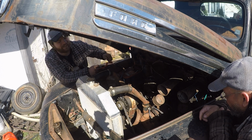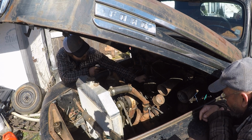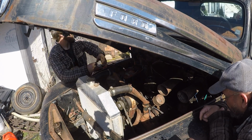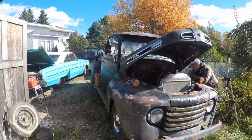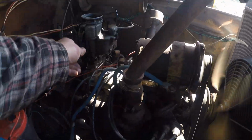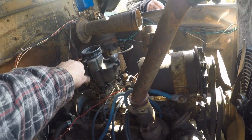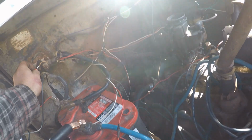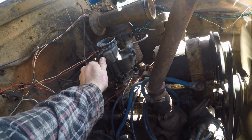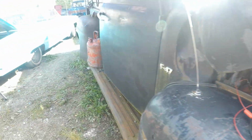Almost. It's coming alive. What a sweetheart. Oh, too much. Too much. I gotta keep the choke closed a little bit yet. Gotta keep the choke down a little bit. See if we can close it up just a touch. There we go.